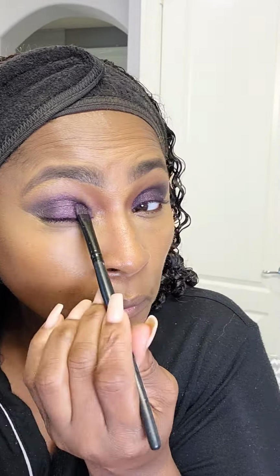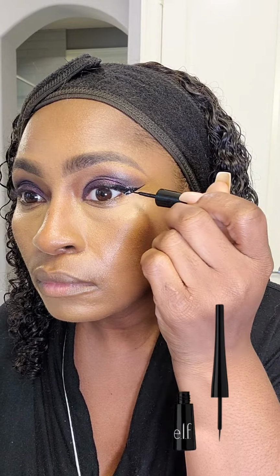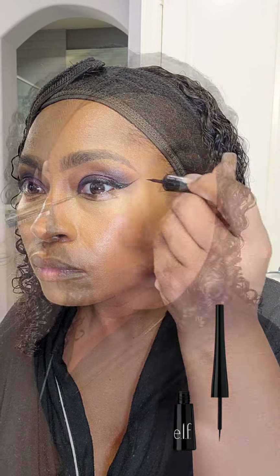And while my face is wet, I'm going to go back in with that glitter eyeshadow because it picks up so much better when your lids are wet. And of course, because I have almond shaped eyes, I'm going to do me a wing eyeliner look. And I don't know if you guys noticed that when I'm doing my makeup, I'm squinting my eyes because I am truly blind. I'm doing this makeup look without contacts on.